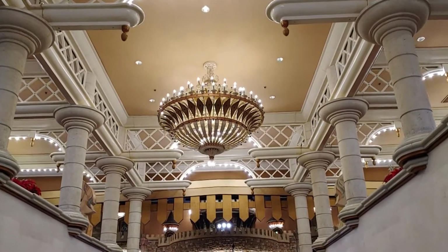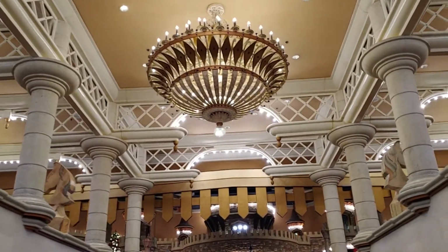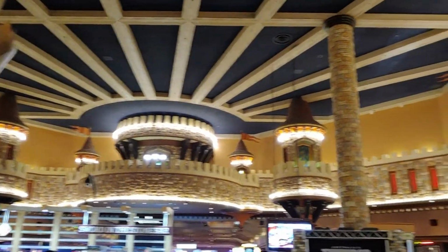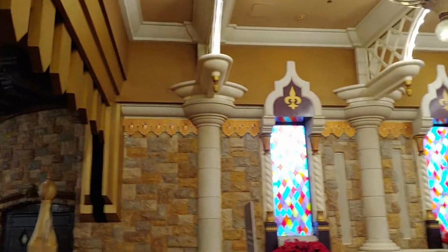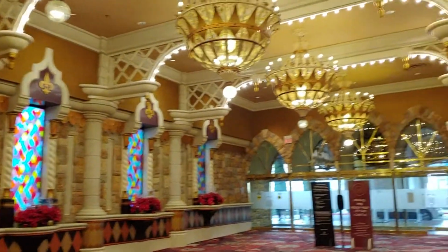Look at this beautiful chandelier and architecture. Oh, I just love it so much. I really just love the architecture and the design, the details of this place. It's just beautiful, absolutely beautiful. Look at these windows over here. I love stained glass, love it.